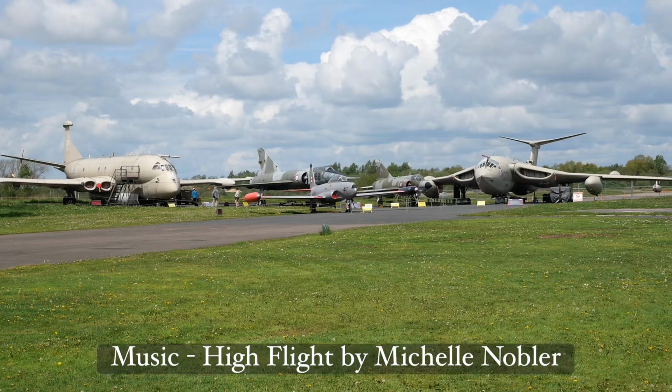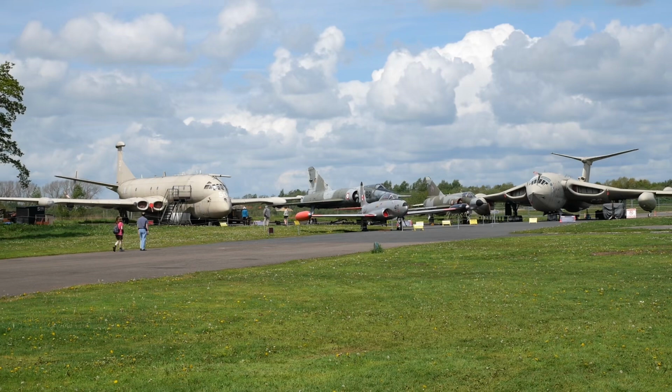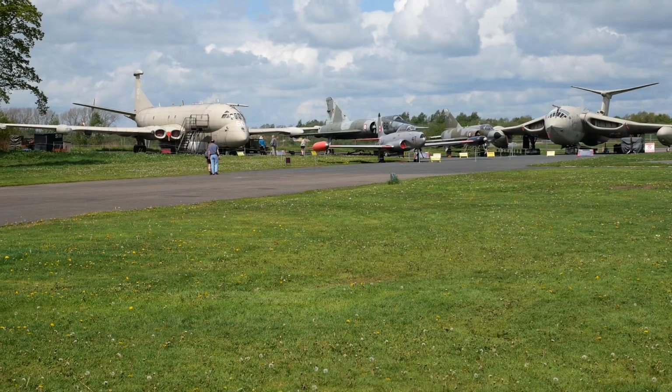We've got on the left-hand side a Nimrod, on the right-hand side the Vulcan bomber, V2, and behind it is a couple of interesting aircraft, a pair of Mirages, and looks like Mirages anyway, I'll double check when I get across there. Certainly at least one Mirage there, but also looks like a T-33. I'll find out for sure when I get across there, but that's what they look like from this distance.